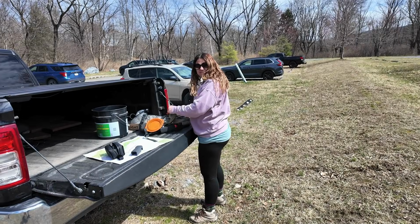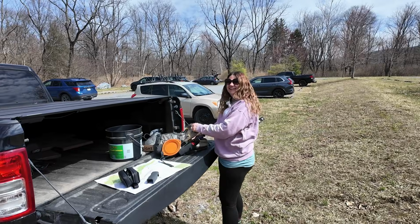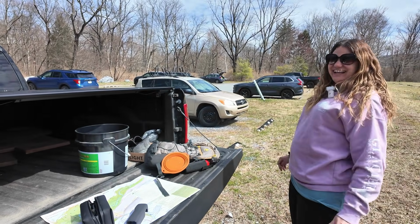Mandy, what are you putting in my backpack? A hammer. Why are we taking a hammer on a hike? Because there's a fossil site and you can dig for fossils. Oh, okay. You just had me a little worried, that's all.